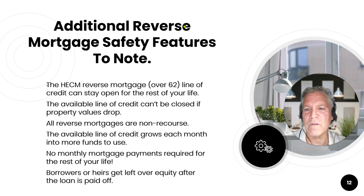A couple of additional features you might not know about. The HECM reverse mortgage, the one over age 62, that line of credit is the one we're putting in the example here, stays open for the rest of your life. The bank cannot close it. If the value of the home drops, the loan stays open. It's not like a HELOC. It's much safer than a HELOC as far as that's concerned. It doesn't freeze after 10 years like some HELOCs do.